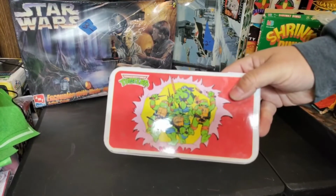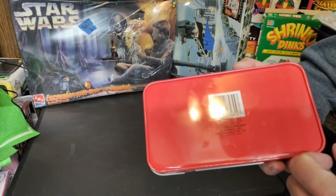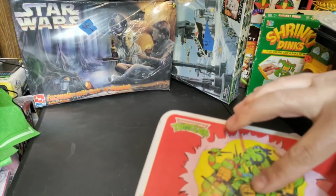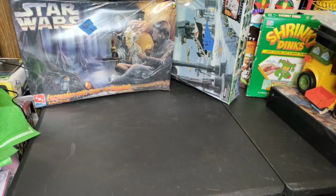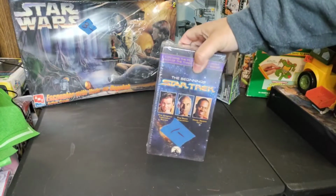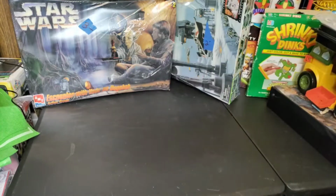Then for $1, I got this vintage Ninja Turtles tin. Not sure what was originally in here. But that's 1989. That's like crayon or something. That should clean up pretty nicely. So that's just cool. Oh, and by the way, for everything I'm showing you right now, I paid $25 at the sale. So I was going pretty crazy. Star Trek, The Beginnings, sealed VHS set. That was $1.